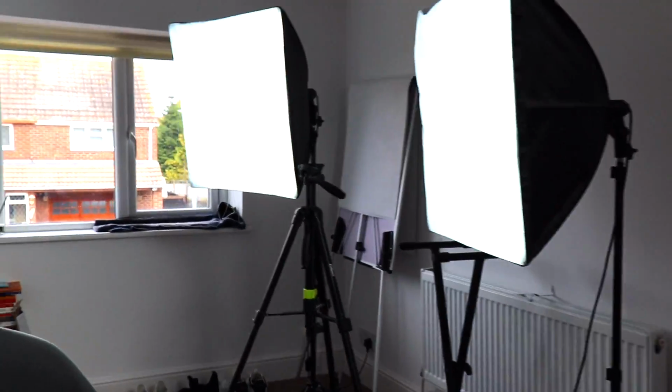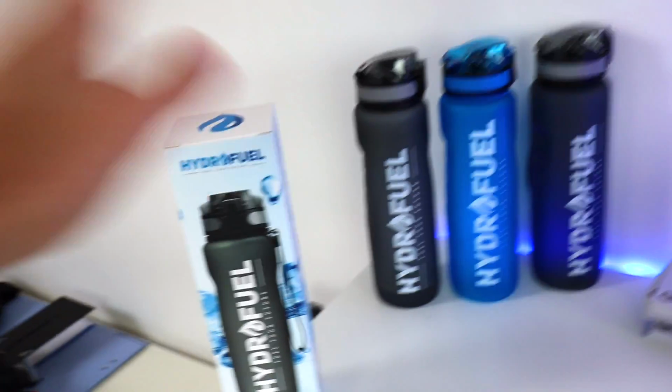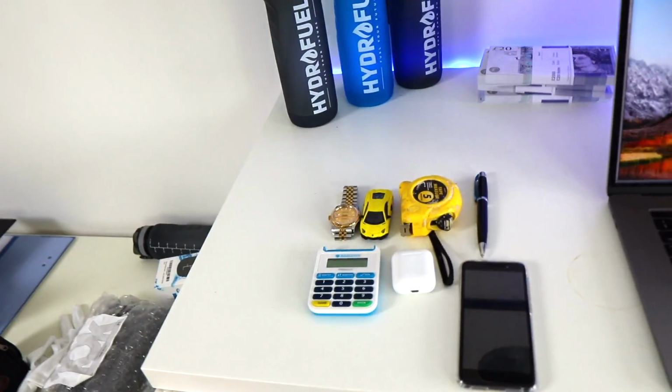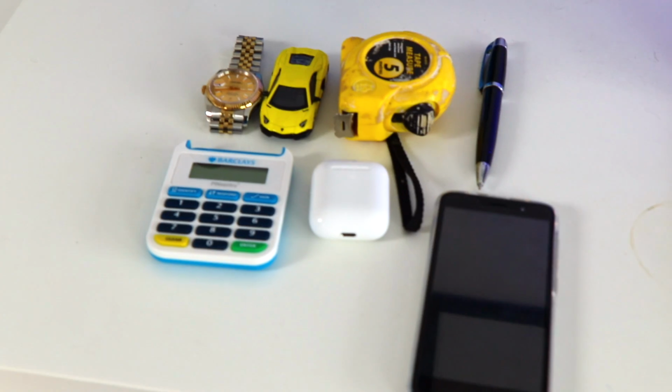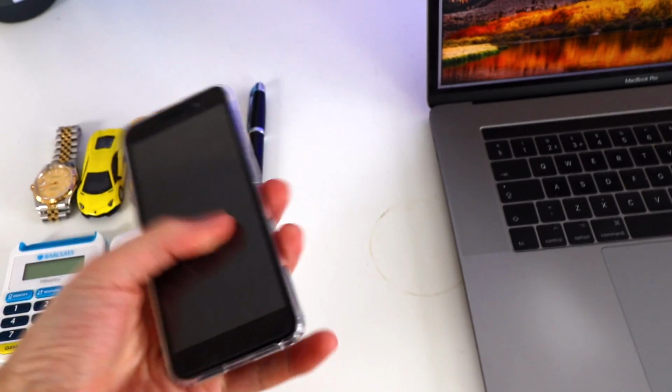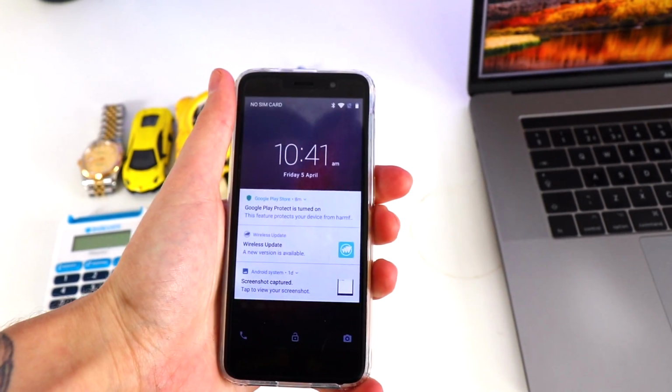Back here we've got my lights. On the desk we have a Hydrofuel box. I was measuring that with that measurer to make sure it's all good. Got some stuff: Lamborghini, watch, AirPods. This is, guys, this is special. This is my Android phone.